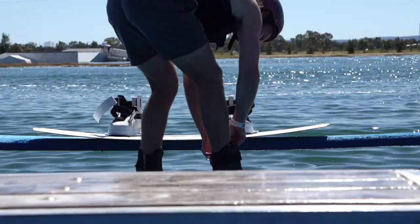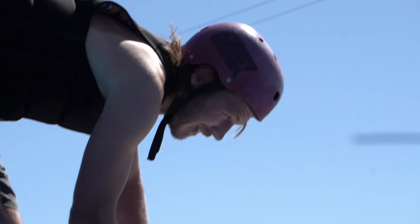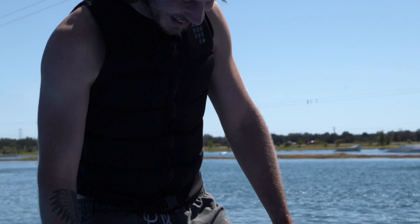Boot shot. Yeah, dog. Yes, that's the one shot I needed.